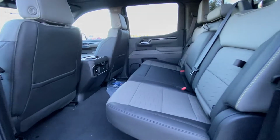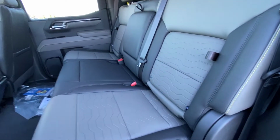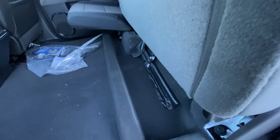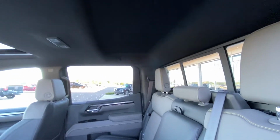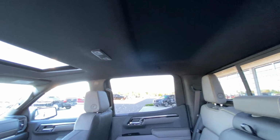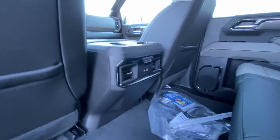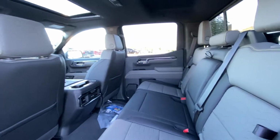Taking a quick look at the interior of the Silverado ZR2, we have the heated and ventilated seats here, 60-40 split, in-seat storage feature available, folds up in that 60-40 with under-seat storage, sliding rear window with defrost, extra headroom over top with a black headliner and LED lighting, single pane sunroof, and your 3-stage heated seats and USB ports. This is the crew cab Silverado, so you have tons and tons of room in the back of the cab.